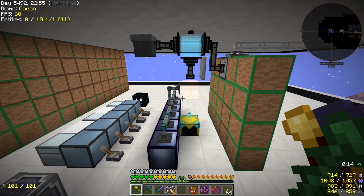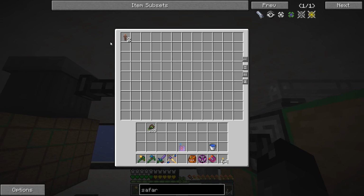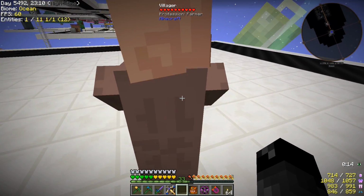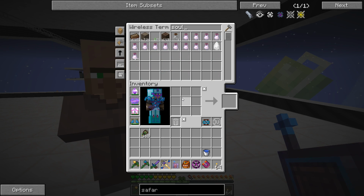Cool. All right, so that's what I wanted to see. I wanted to get a bunch of those. Now that we have those mob souls coming in all of the time, I can show you guys. If you take one of these things, you just right click it on the ground, shift right click it. Okay, and then it spawns a villager. Okay, so now that we got a villager here, we can create a soul vial.